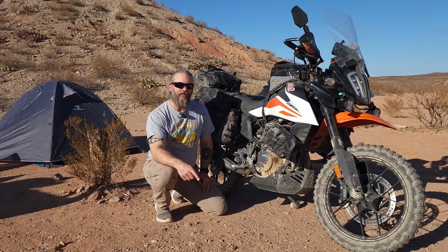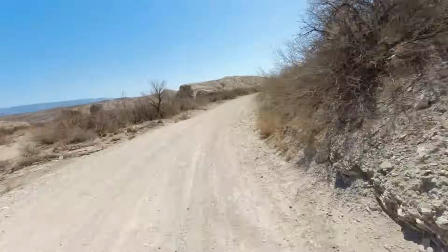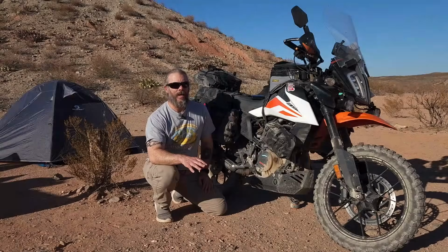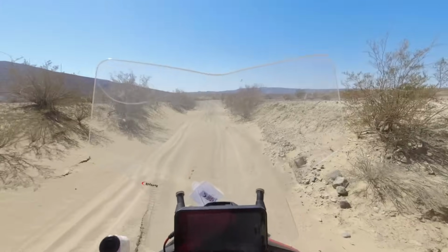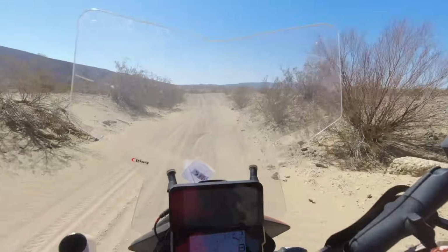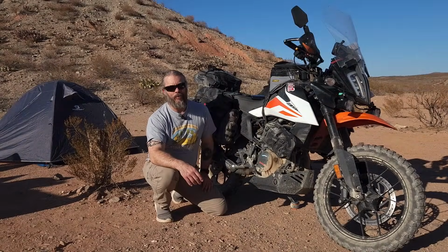After that, I jumped on River Road, and I wasn't sure what to expect, and there ended up being more challenging sections than what I had anticipated. There were some sandy sections. I expected to see a few, but there were a few more than I expected. There were some deep gravel sections. I ran into some guys that had gotten into the deep gravel, and they were really, really struggling.